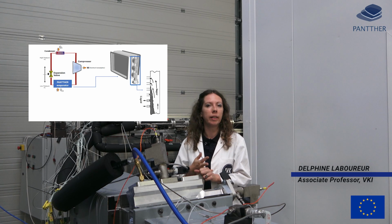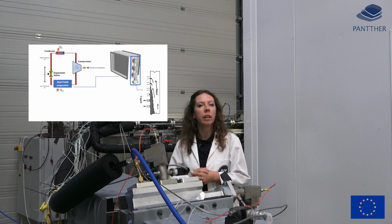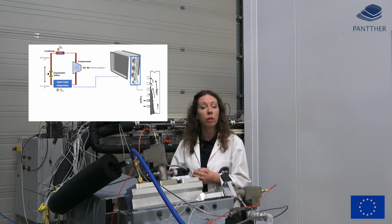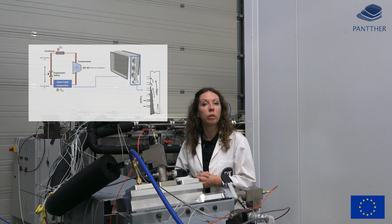Vapor cycle systems are loop systems that are used for equipment cooling and air conditioning. These are composed of 4 main equipments: a compressor, a condenser, an expansion valve, and the evaporator. And most of the cooling is coming from the evaporator, where the heat transfer is provided by a phase change of the fluid, which is most of the time a refrigerant.